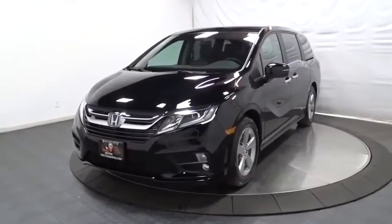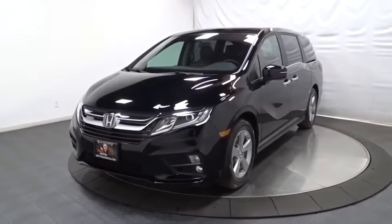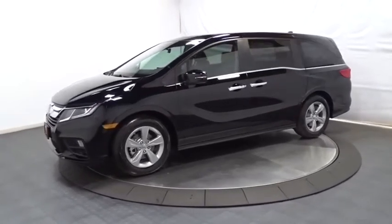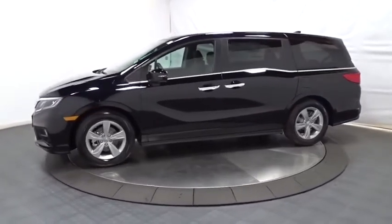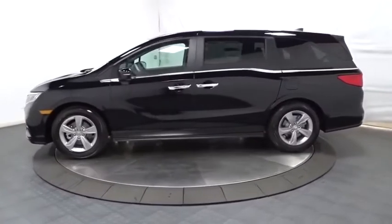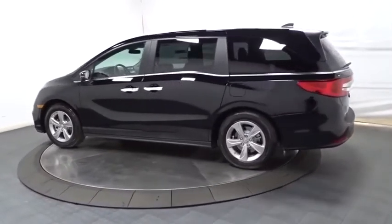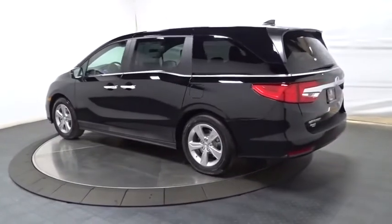Stop by and take a look at the 2020 Honda Odyssey. The Honda Odyssey is a showcase of distinguished style, captivating technology, and advanced safety features. A must for all families. This vehicle has less than 100 miles. Here are some of this vehicle's great options.